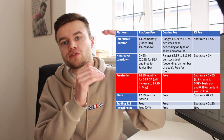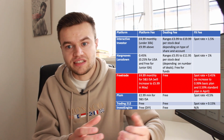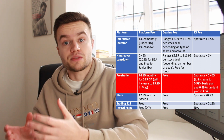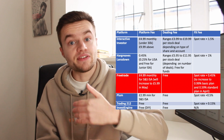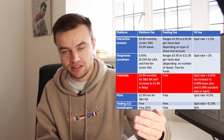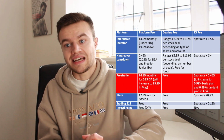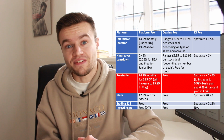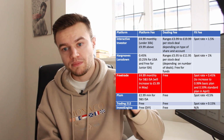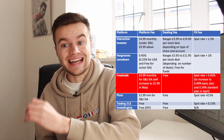But if we compare all those fees from Freetrade to other platforms, for example, Interactive Investor and Hargreaves Lansdown, which charge per trade, so they have dealing fees, Freetrade is still very competitive, even after we take into account the planned increases. However, I must say that Freetrade is not the cheapest platform in the market. There's Trading 212, which has no platform fees and has a cheaper FX fee at only 0.15%. And there's also InvestEngine, which is the cheaper option if you're only looking at ETFs.